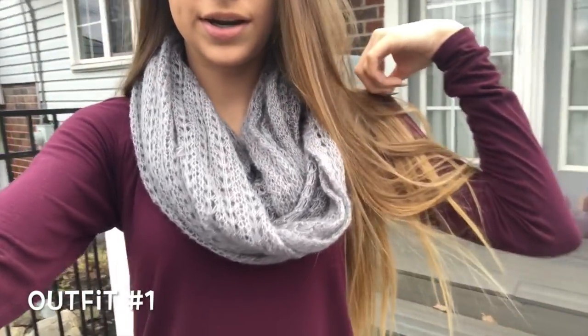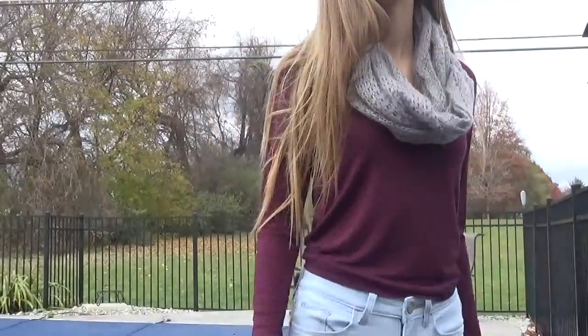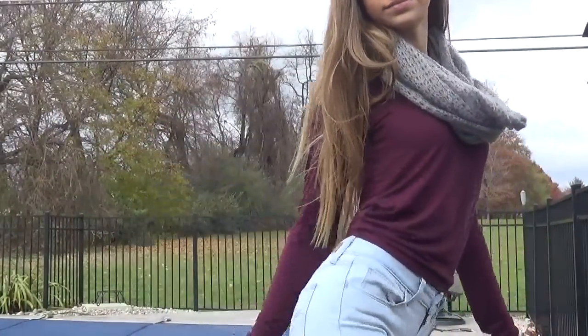I'm wearing one of the outfits right now, so if you would like to see the rest of the outfits, just keep on watching. So this is the first outfit. I just paired this American Eagle long sleeve maroon top. Maroon is like fall colors, so it kind of looks like a fall outfit, but it's not. Some light wash Levi jeans with a cute gray scarf from Kohl's, and my black combat boots, which are also from Kohl's.